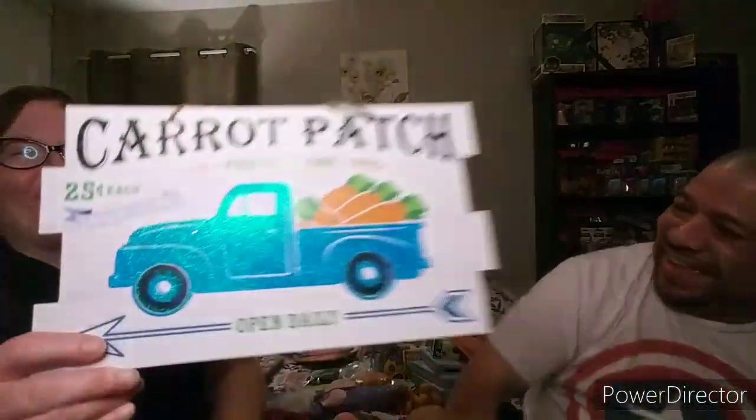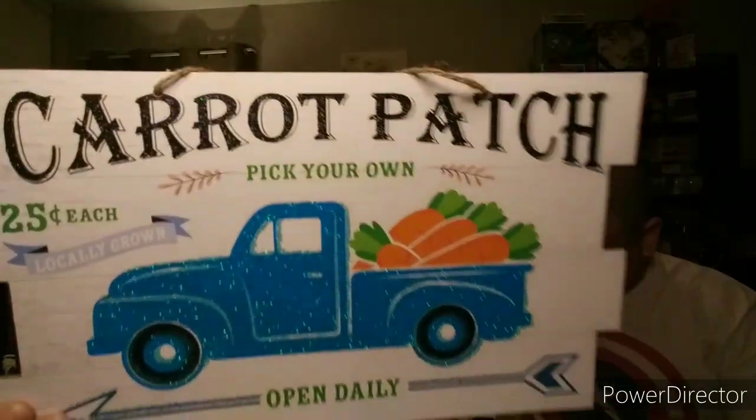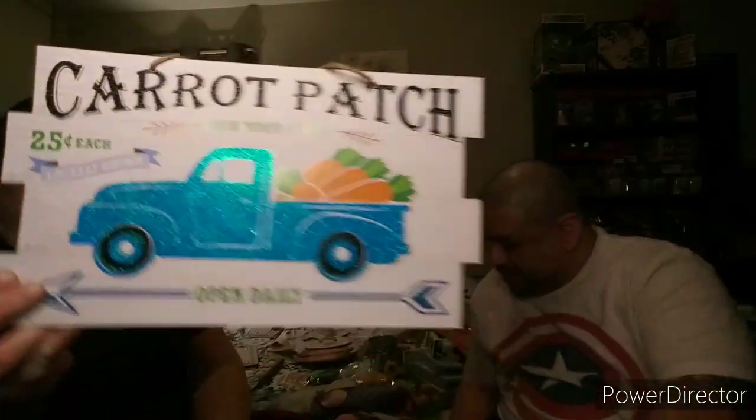And look at another one that we have. Oh, my God. We have this one, too. It's so cute. Carrot patch. Open daily. 25 cents each. Pick your own. Locally grown. The blue truck with the carrots in the back. Had to get another one.